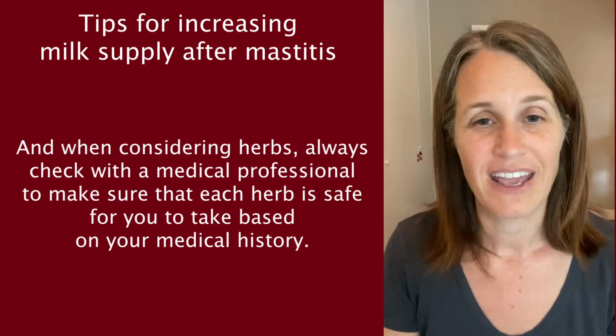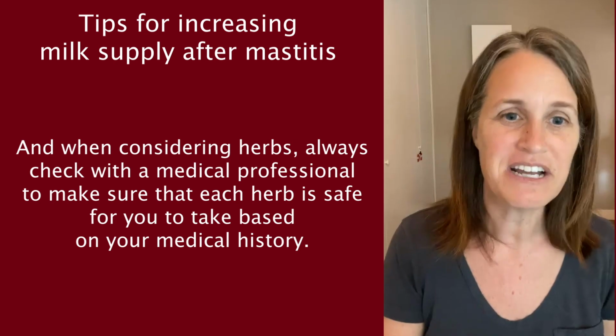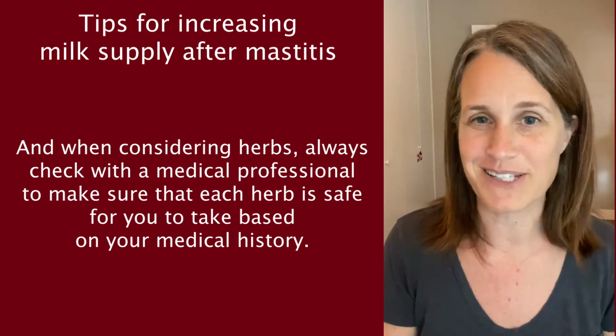And if you are going to try any herbal supplements, just make sure to speak with a healthcare practitioner to make sure that herb is safe for you to take based on your medical history.